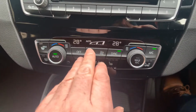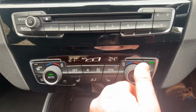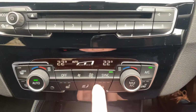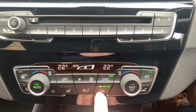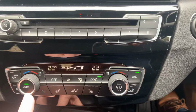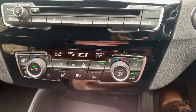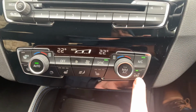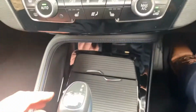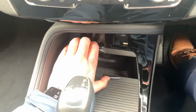Below that you've got dual zone climate control, so your passenger can set a different temperature to you, or press the sync button and you can have them both exactly the same. Heated seats, so 3-stage heated seats, so you press that and turn that off. Air conditioning and climate control, and this button down here you can set so it automatically recirculates the air. If it detects the air quality is quite poor, it will cut off the outside vents and just recirculate the air that's inside the car. Bit of extra storage down here, or drinks holders, and there's a 12-volt supply in there as well for you.